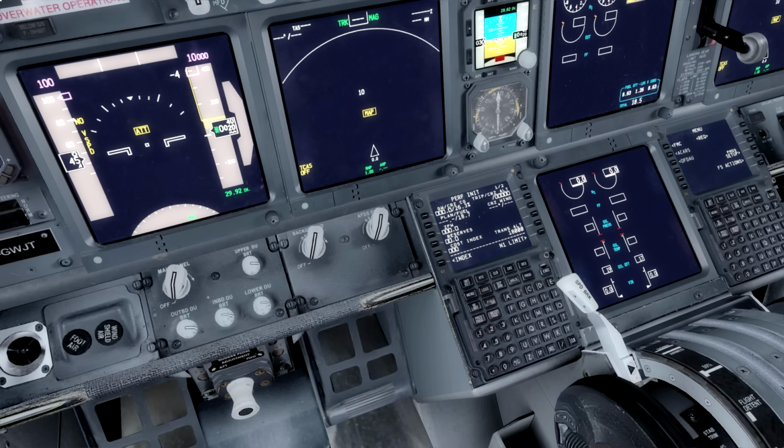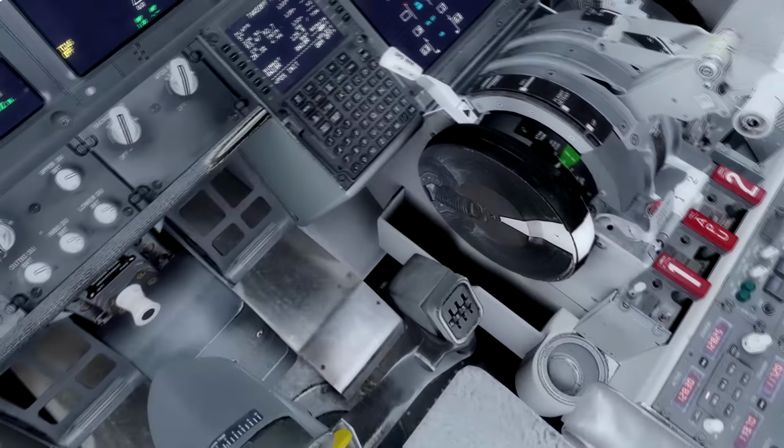Okay, reserves. Again, it's in pounds, so I don't know. What's 1 ton? How many pounds are there to a ton? 2.2. Cost index of 40. Cruise level of 3980. And one limit. Derate climb one. Takeoff flaps 5. Enter the gravity, gives us a trim of just under 5.